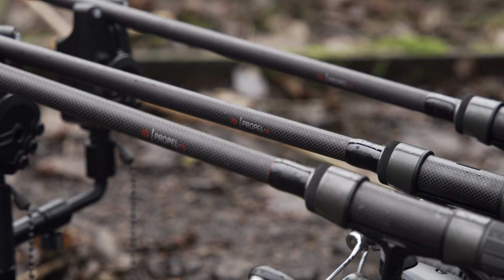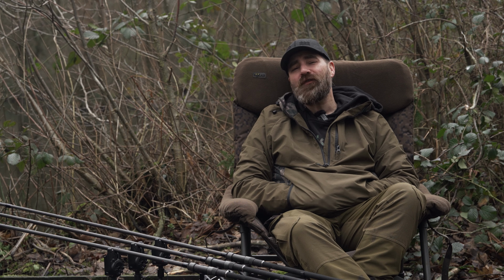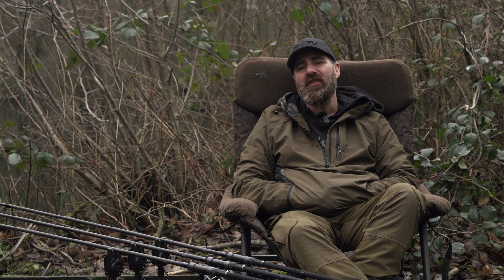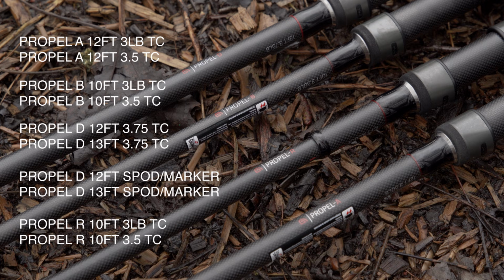When Trakker first entered the world of rods, they did so with a huge statement. Fast forward to today and they've created their Propel range of rods. Now they've cut out the fat and fine-tuned their technologies and come up with a range that consists of the A's, the B's, the D's and the R's.